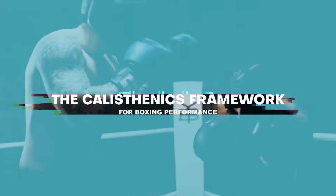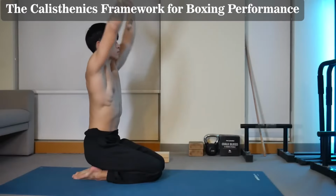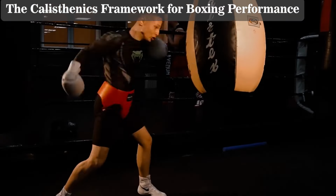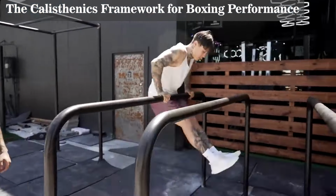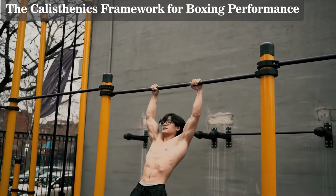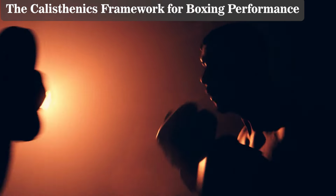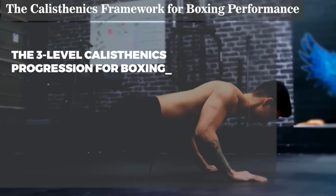Before we dive into specific routines, you need to understand why calisthenics works so well for boxing and how we'll structure your training. Think of calisthenics not just as a workout style, but as a performance system built around what actually matters in the ring: power, balance, endurance, and agility. This system works because every calisthenics move mirrors something you do in a fight. You're not isolating muscles, you're training movements, and that's the difference. We're going to break it down into 3 progressive levels: beginner, intermediate, and advanced, each focused on building a specific set of ring-ready attributes.